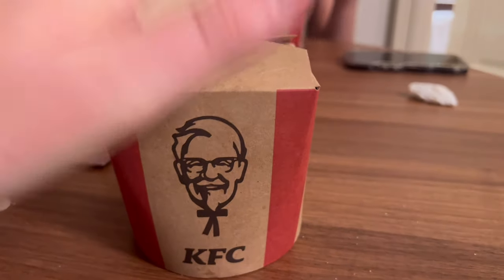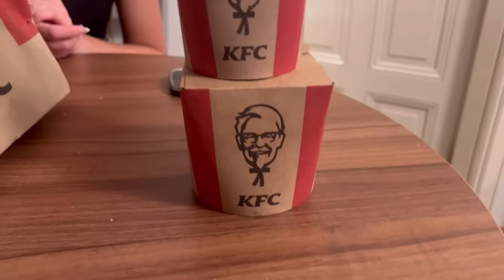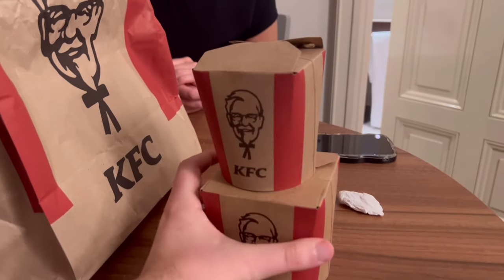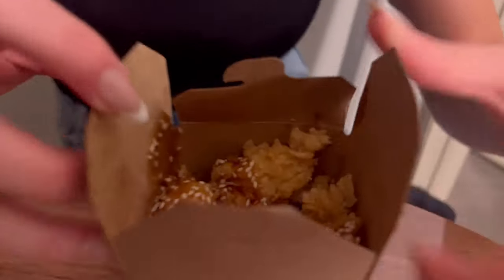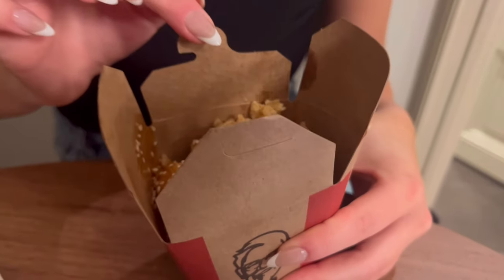So let's try our teriyaki boxes, just for size reference. Left one's Vicky's, right's mine. Put them on top of each other just so you can see. There's a good size difference. I don't know if you can tell on camera. All right, Vic. Oh, it's open for you. Look at that. Oh, sesame seeds. How much sauce we're talking? Could be a bit more. But oh, chicken, it looks like there might be some below it. The chicken looks nice, though. It does look good. Yeah, it looks really nice and crispy.